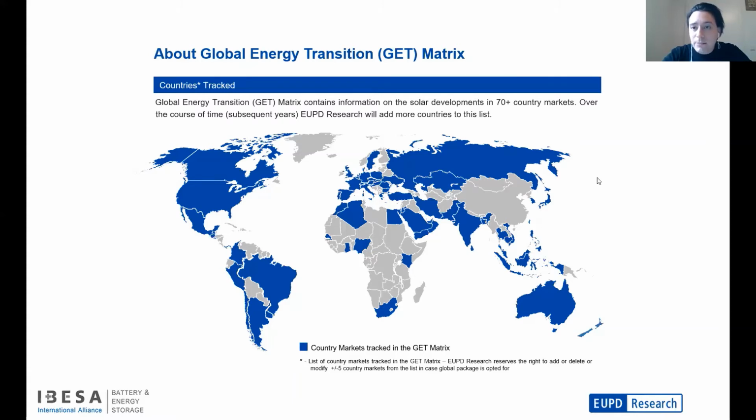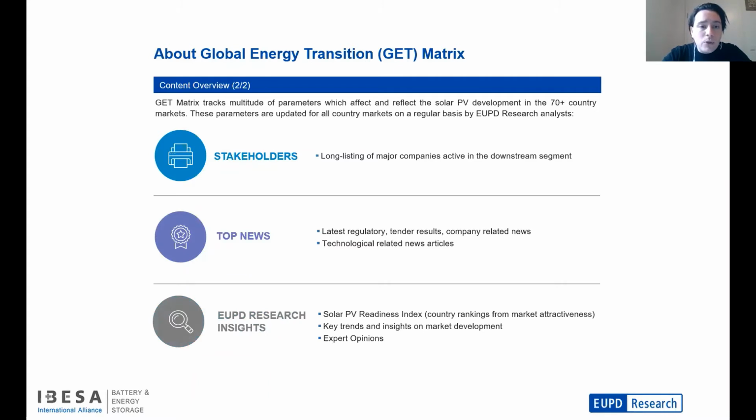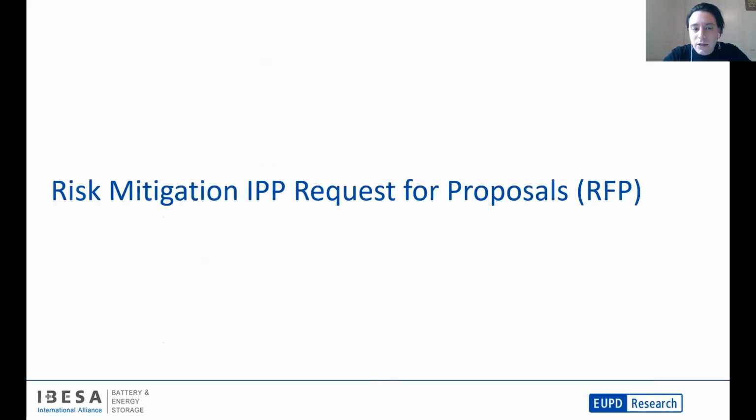And more in detail, we collect information on some specific parameters related to solar PV. So for example, installed capacity per segment per country, or data about the electricity market. But we also do collect information about stakeholders which are active in the market. So we have a long list of the major companies which are active in the downstream segment of each market. So it was enough in terms of introduction.